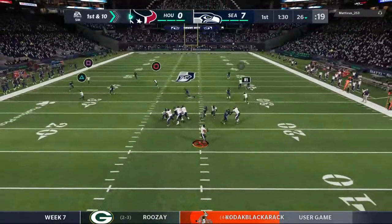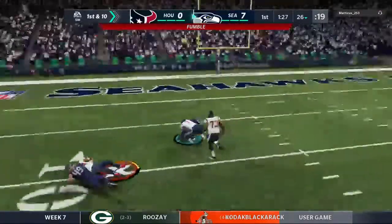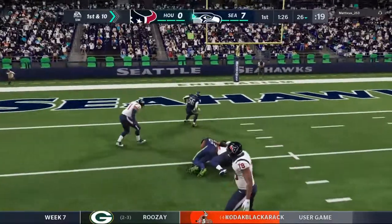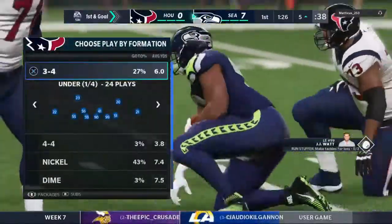A shotgun snap for Watson. Oh, the ball is out. Watson lost it. And the Seahawks have picked it up. And they'll have it just 5 yards away from pay dirt here, first and goal.